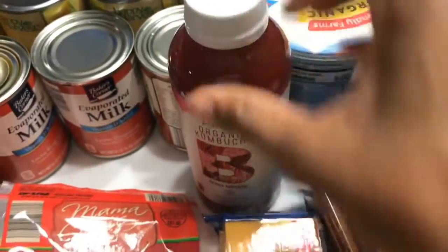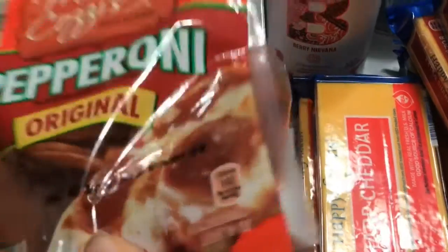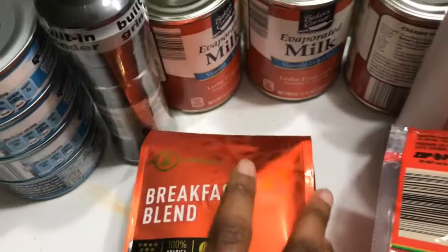Again, it's a mom and dad haul. The pepperonis for dad. He loves pepperoni, so that's gonna be part of the things that he takes for his lunch. The coffee's for mom, so there we go.